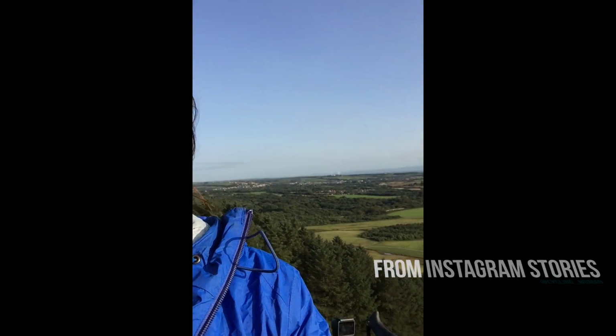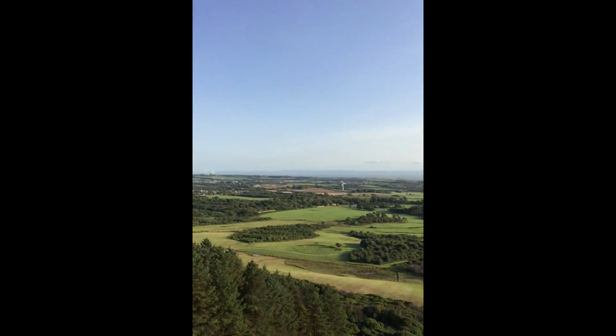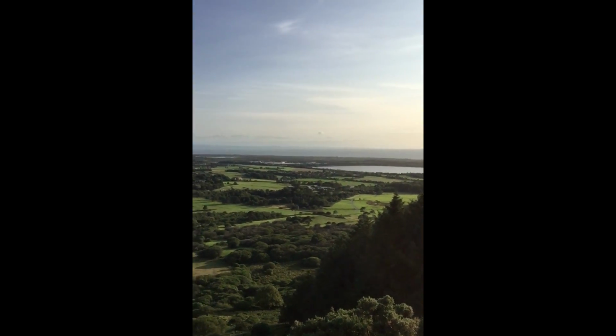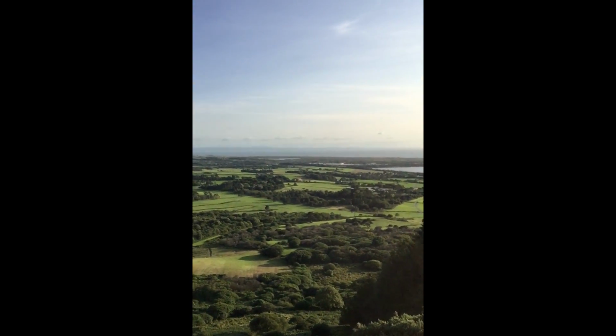When you are starting to think you're properly crazy for pushing your bike up a grass hill, and worse, you get rewarded with this. That view, and there's deer down there, and England over there, and it's amazing. Well worth pushing the bike up the hill.